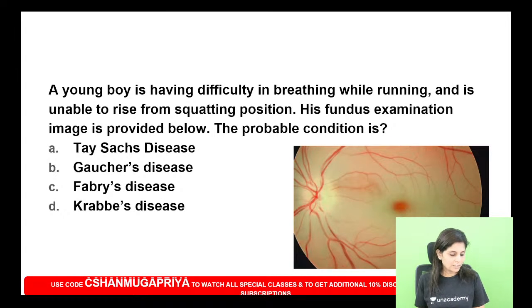As far as biochemistry is concerned, every question that was asked in NEET PG 2022 was already discussed on Unacademy. So let's try to find out the key for all these questions. Today I have 17 questions. Usually they say biochemistry will have 10 or fewer, right? This time I found 17 questions based on the topics that were covered in our classes.